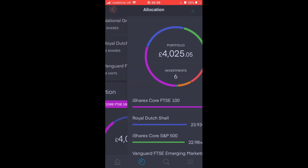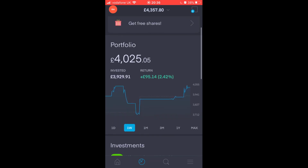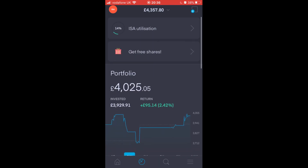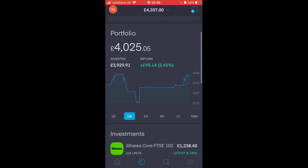So yeah, things are starting to maybe look up. It's in the green, like I say, at least, which is good. So the question is now, how long is it going to last again? We're just gonna have to see how this week plays out and see how things go.